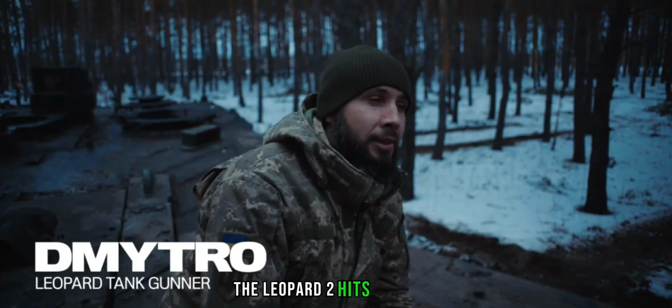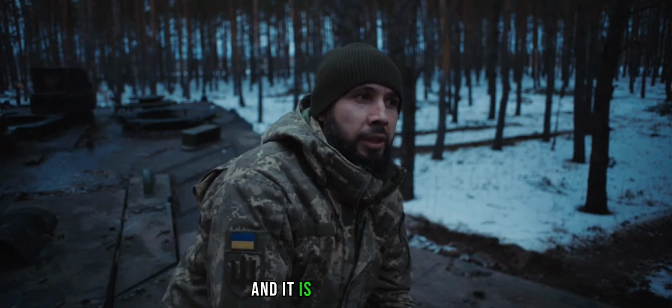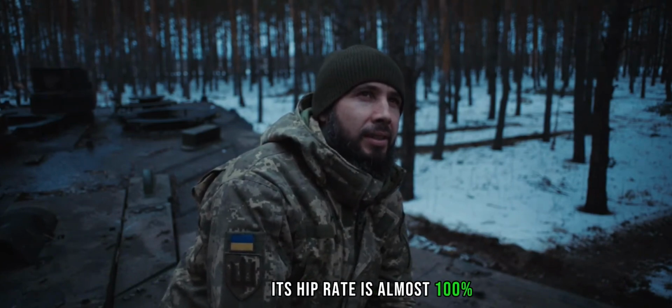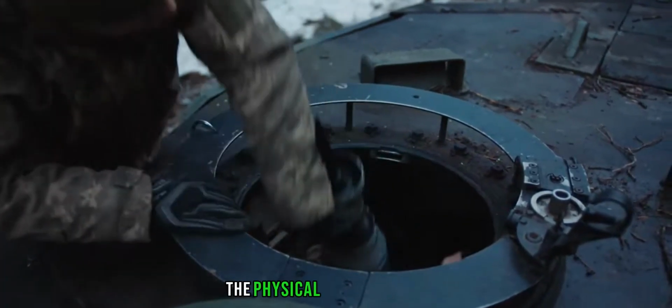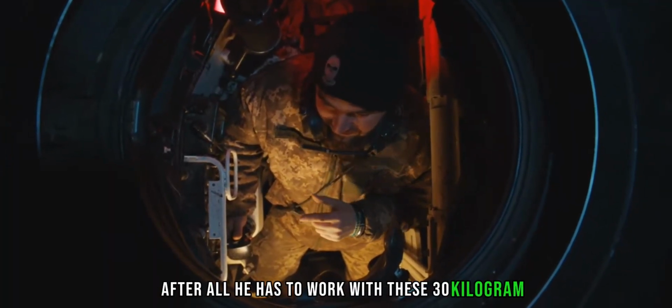Leopard 2 hits really accurately. The declared shooting range is 4 kilometers, and it is true in practice. At 3 kilometers, its hit rate is almost 100%. And the loader, most importantly, must be strong. The physical load on him is substantial. After all, he has to work with these 30-kilogram shells.